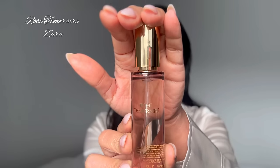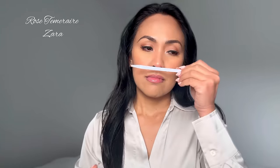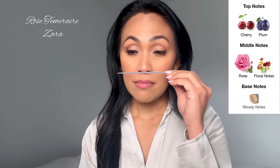I'm gonna start off with the most affordable in today's list, and this is called Rose Temeraire from Zara. This is part of the newest rose collection of Zara. And if you haven't watched my review of the whole rose collection, then I suggest that you watch it. Basically, this is heavy in rose. In the note breakdown, it says that it has cherry, plum, rose, floral notes, and woody notes.